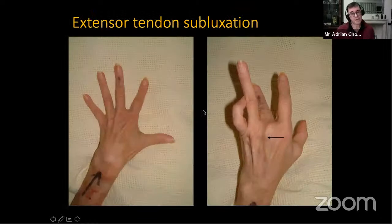Extensor tendon problems can, of course, be isolated. I've shown you some hands that have been significantly affected through rheumatoid, but you might just see somebody with a rather earlier presentation, whereas they try and extend their fingers, they can't quite manage to extend one of them. Passively, the finger can be then pulled up, and you might just see that extensor tendon flick back into position. So extensor tendon subluxation can occur at a much earlier stage in an isolated digit, and there are a number of surgeries described to help stabilize that tendon and prevent it subluxing.